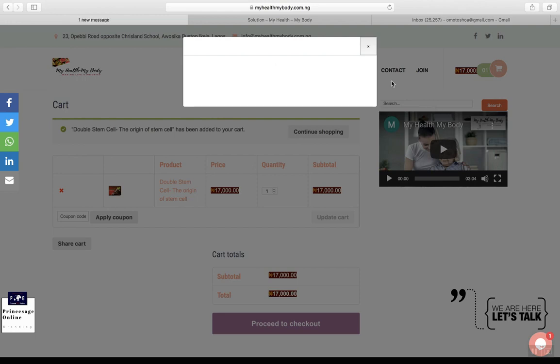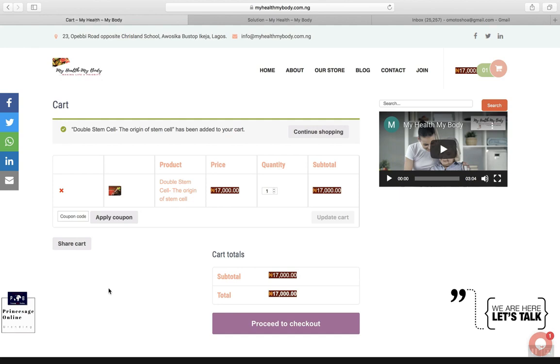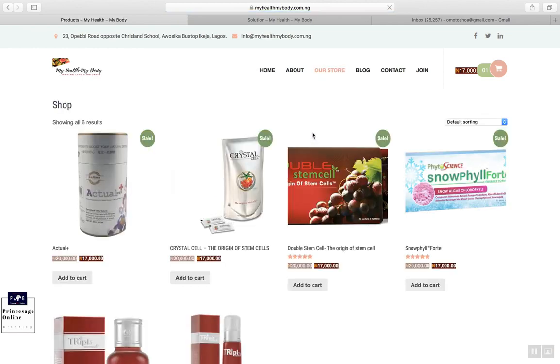So all the things you've added to cart, you've practically helped the customer, and then you can share it. You can copy the link and send the person. You can share this person to WhatsApp or what have you. So now you can see how that works. And at the top corner, it shows you whatever you've added to cart. If you want to go back to continue shopping, click on this.